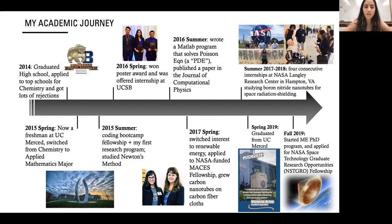And then I also did my first research program. I studied Newton's method, which, if you go on in STEM, I'm sure you'll learn about. It's a numerical method. I'm not going to go too far into it, but another thing that happened was that in spring of 2016, I won a poster award at a statewide conference, where I presented this research that I did the summer after my freshman year on Newton's method, and I won one of the top poster awards. And that same day, one of the poster judges happened to be super interested in my presentation, and he asked me, hey, I'd love for you to come work for me at UC Santa Barbara next summer. So that's exactly what I did.